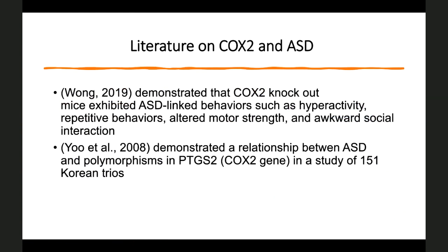Looking into the literature about the COX-2 gene, Long in 2019 demonstrated that COX-2 knockout mice exhibited autistic-like behaviors such as hyperactivity, repetitive behaviors, altered motor strength, and awkward social interaction. Yu et al. in 2008 demonstrated a relationship between autism spectrum disorder and polymorphisms in the PTGS2 gene, which is the COX-2 gene, in a study of 151 Korean trios. It should be noted that none of these patients with the PTGS2 polymorphism had a mutation that would be classified as pathogenic on a test. They were just found to be associated with autism in this specific study.